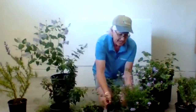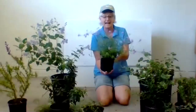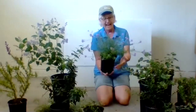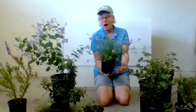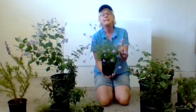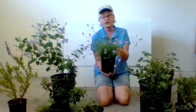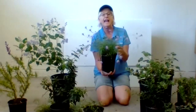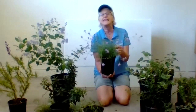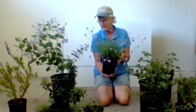Okay, my next plant that I wanted to talk about is called Lilac Verbena. And this is one of my favorite natives. What's beautiful about it is that it blooms like this at least 9 months out of the year. The butterflies love it, and it's just a really great filler plant. It only gets to be maybe about 1.5 or 2 feet high, and it's really easy to grow. I have yet to kill one of these, so I would highly recommend this. This is a really great plant.